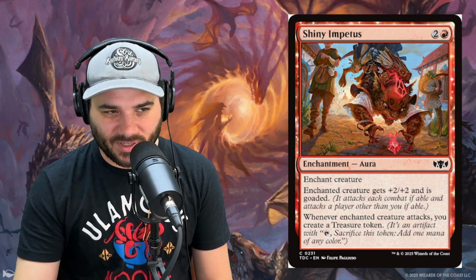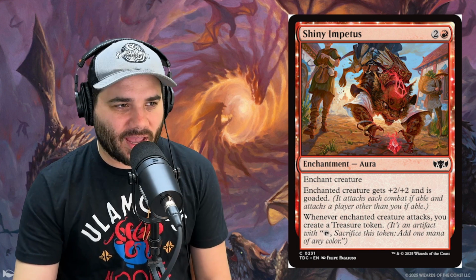We also have Shiny Impetus for 2 and a red. You enchant a target creature, it gets +2/+2 and is goaded. And then whenever the creature attacks, you create a treasure token. So you're going to make 1 treasure per turn cycle with this. We don't play into any goad mechanics, so Shiny Impetus just doesn't really belong here.